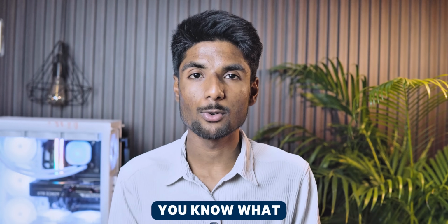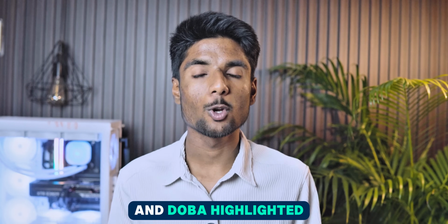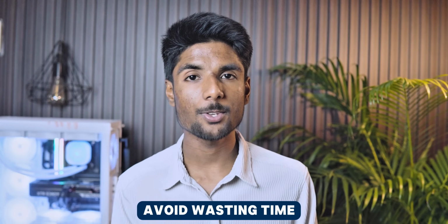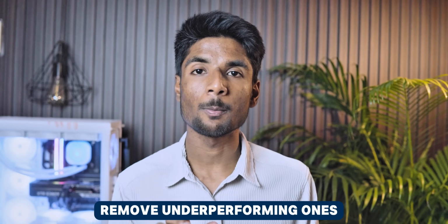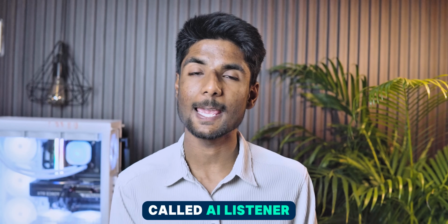So now that you know what to look for, here's how to use Doba effectively. Use categories, price ranges, and Doba highlighted top quality suppliers to narrow down your options. This helps you avoid wasting time scrolling aimlessly and quickly find reliable products. Also test new products regularly and remove underperforming ones. Doba makes this simple with real-time inventory updates and the tool called AI Listener tool.